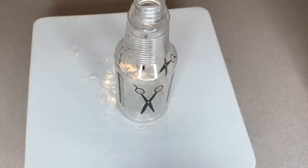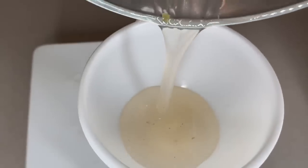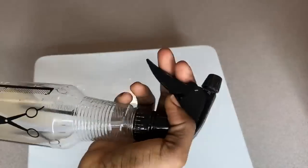Okay, so after I let it sit for a while, I'm going to then take this spray bottle, use my funnel to get the aloe vera juice into the funnel so that I can be able to spray it.